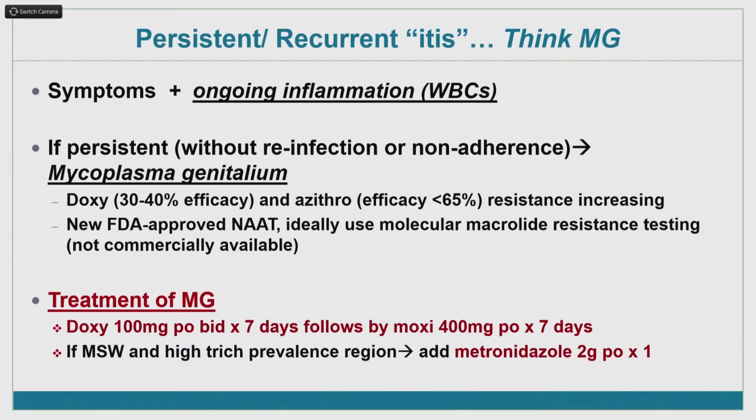In addition, for a patient with persistent or recurrent urethritis, who is a man who has sex with women, which was not true for the case that I mentioned, but also lives in a high Trichomonas prevalence region like Georgia, it's recommended to also add treatment for Trichomonas with metronidazole 2 grams PO times 1.